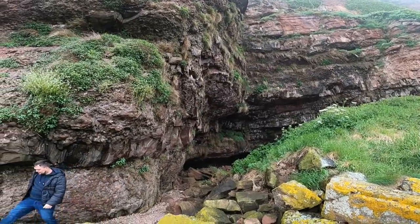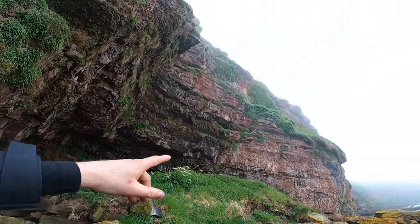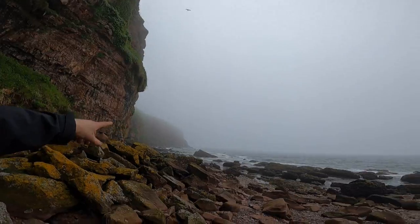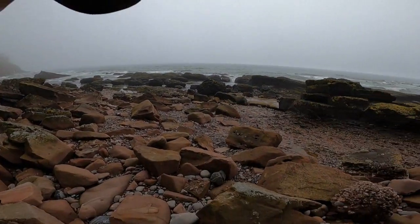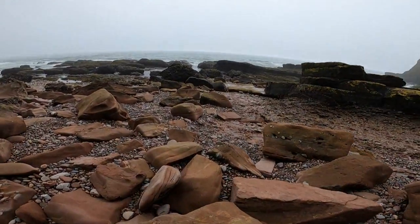I think years ago I was way inside there. Wow, there's loads of seagulls and stuff nesting up here. Look at this. There's a big arch in the stone at the far end. But the land's so extreme. There's only certain rocks that are not slippy in this area.